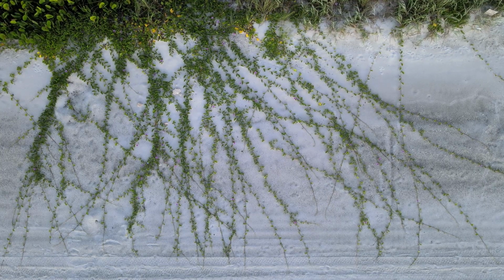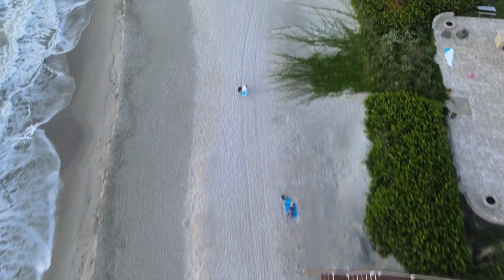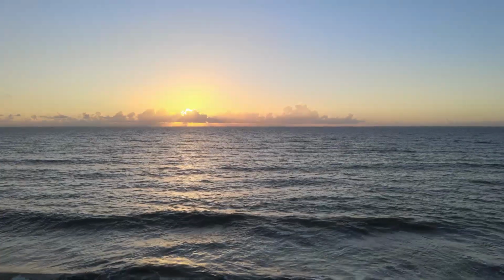It'll provide roots in the dunes, which will help stabilize them, and actually the sea turtles love to go up there, dig around, and nest their turtle eggs there. We've got turtle hatchlings springing out of the dunes everywhere this time of year in Florida. I've seen their tracks as I walk the beach.